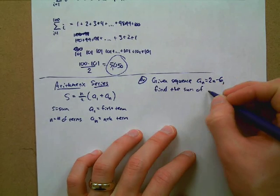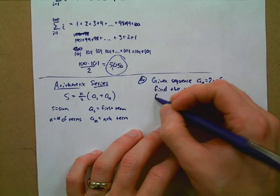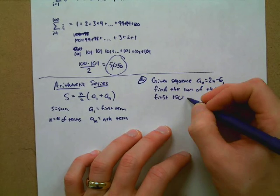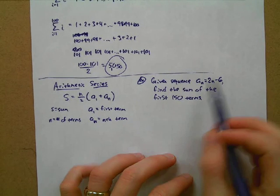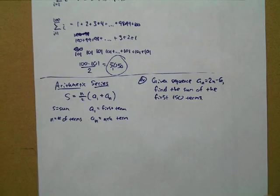So what might be helpful here is to take this sequence and write it out as the actual list of numbers. In other words, the first term, a sub 1, will be 2 times 1, 2, minus 6, so it's negative 4. a sub 2, we plug 2 in here, 2 times 2 is 4, minus 6 is negative 2. a sub 3, 3 times 2 is 6, minus 6 will give us 0. And so you can see, here's the sequence, and we want to add these numbers up to the 150th term. Okay, so does that make sense? That's what we want to do.